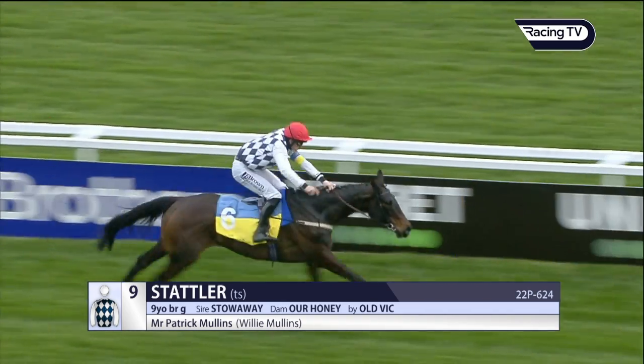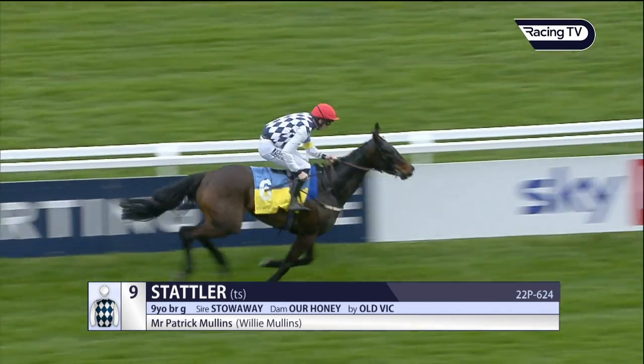The Punchestown cross-country course is difficult, with an awful lot of drop banks, so you could maybe forgive that. I'd be a little bit concerned on the back of that effort going into a race such as this.